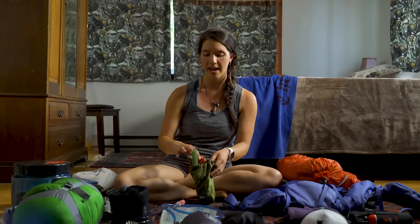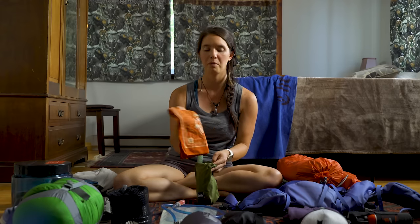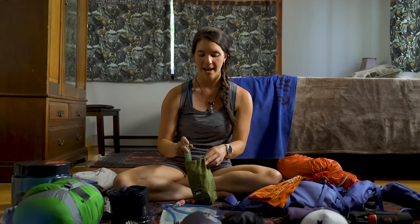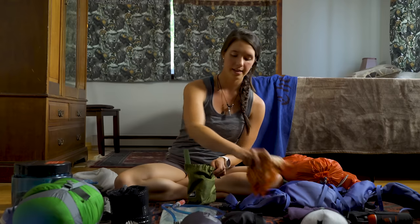So in here I have this is what I use as my pee rag, which is really just for women, but highly recommend having a pee rag. And then a trowel, as well as some blue bags, and then any toilet paper that I would be bringing with me would go in here as well.